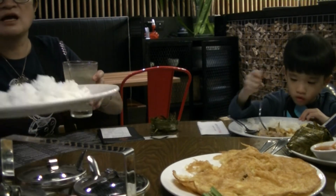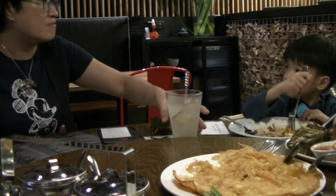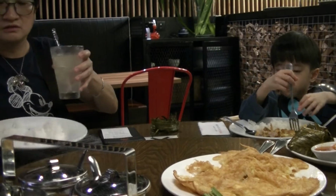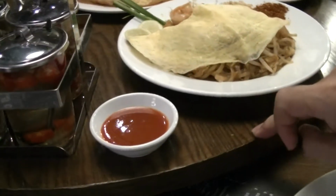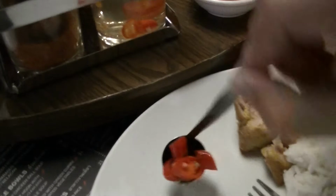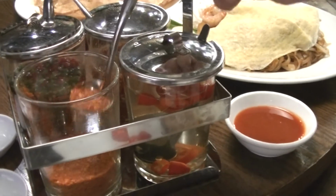Give me some rice. White rice. Here you go, white rice. Done. Thank you. Let's try some of this white rice. Actually, before that, let's see what chili sauce is in store. This is chili. I think the right way is to put it on your plate. Who knows? I do not know Thai custom. Some kind of powdery stuff here. No idea.